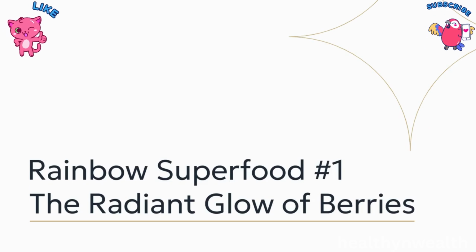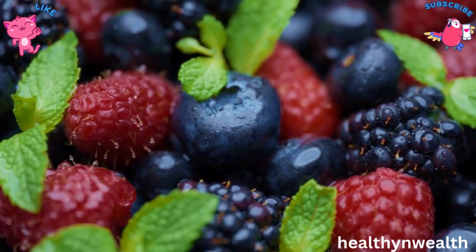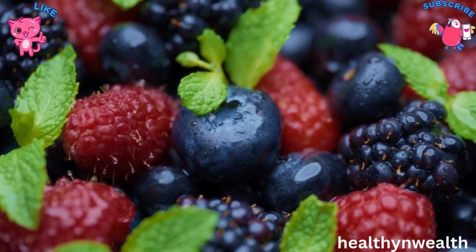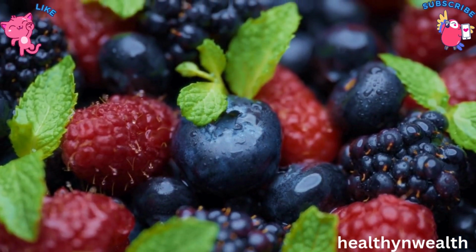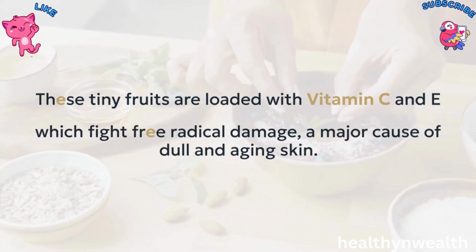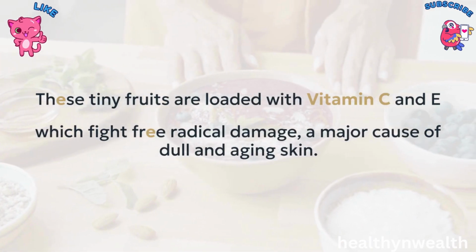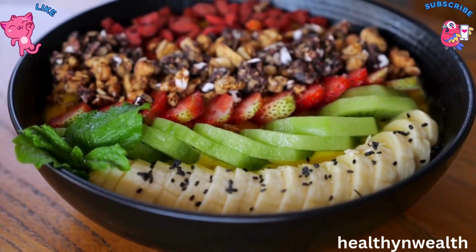Rainbow Superfood Number 1, the radiant glow of berries. Berries like blueberries, strawberries, and raspberries are nature's treasure trove of antioxidants. These tiny fruits are loaded with vitamin C and E, which fight free radical damage, a major cause of dull and aging skin. How do they work?